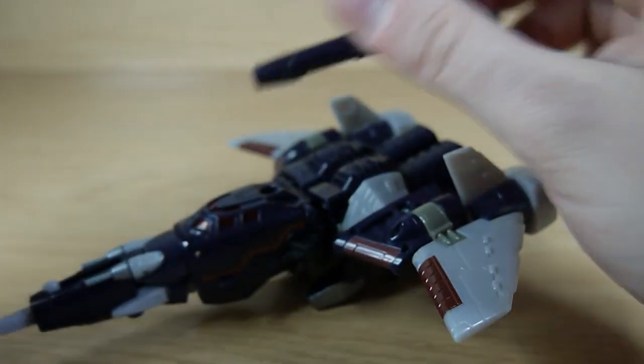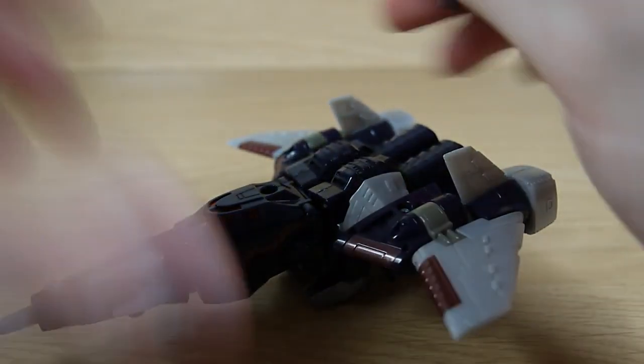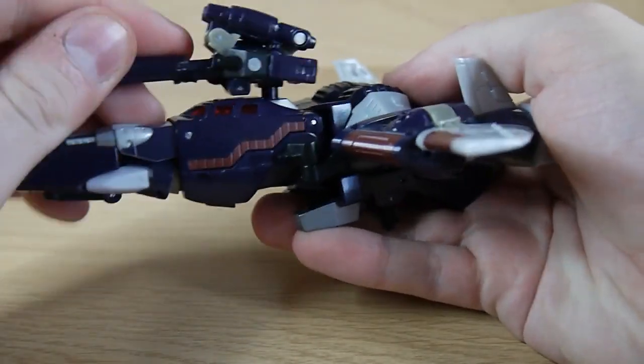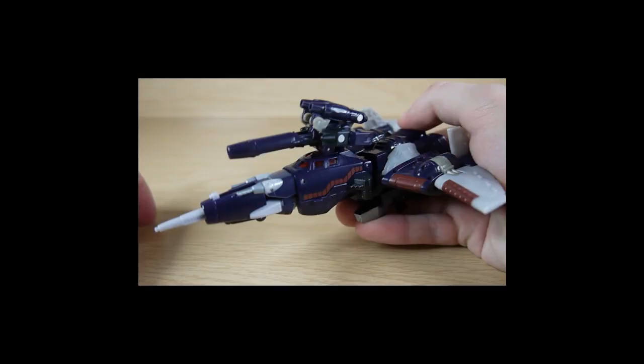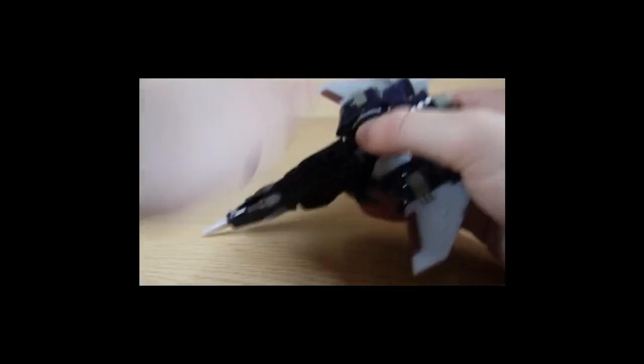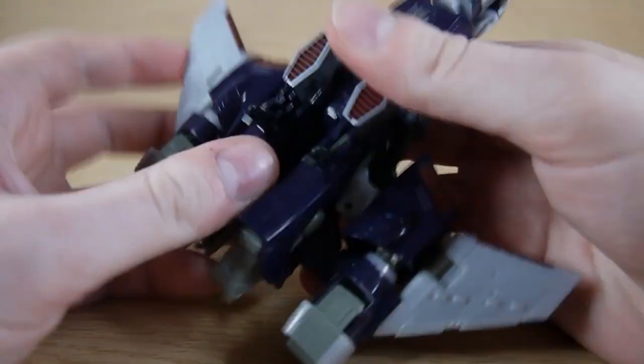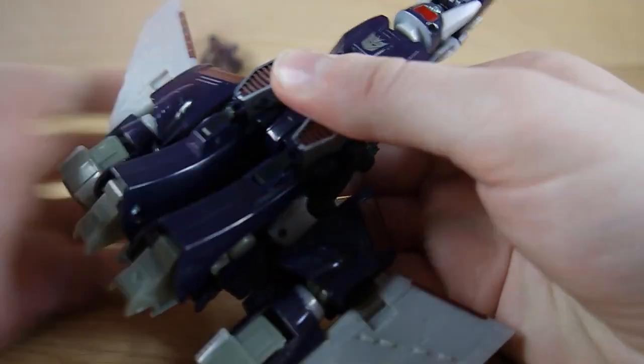For vehicle mode weapon storage, if we just put Cyclonus back in focus, he can plug right in above the cockpit like that. And that looks ludicrous. Why the hell would you want to do that? Get out of here. Right, transformation. First of all, let's fold up this landing gear back in just like that.